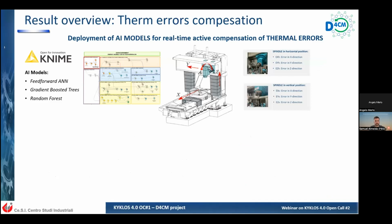Well, I go through some details about the first result on thermal error compensation. We use an open source analytics platform, KNIME, where we develop our workflows. We deploy several AI models. The most important ones were artificial neural networks, gradient boosted trees, random forest, different models, and the best one was selected to make predictions.